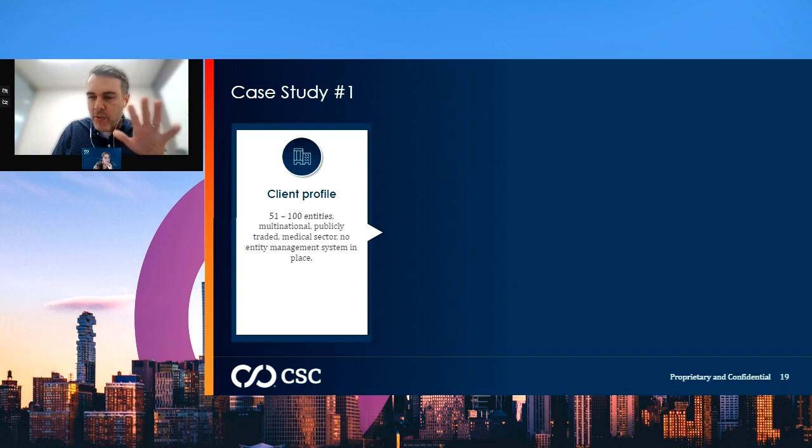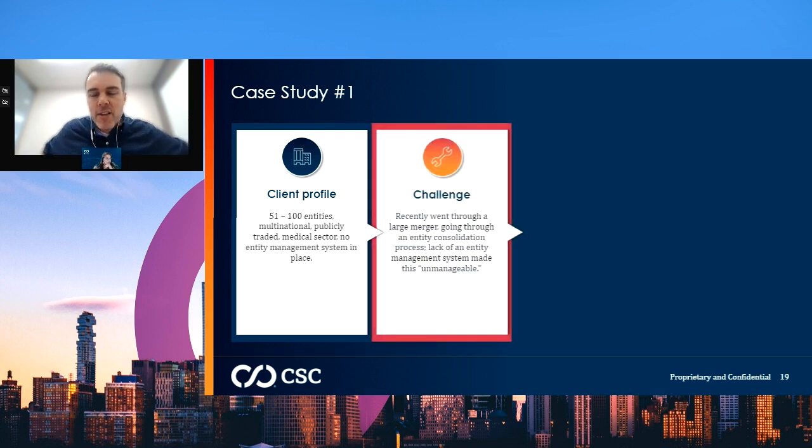So the first case study is a small to medium-sized client, more than 50 entities, but less than 100. They happen to have a multinational portfolio mix of US and non-US companies, and happen to be publicly traded. Critically, they didn't have an entity management system in place. So they were doing the best they could with things like spreadsheets and shared drives to keep everything together. And then what happened to them, which is not uncommon, and this happened fairly recently, is they went through a really large merger. As a consequence, they had to go through a process of consolidating and really rationalizing what are all these entities, which ones do we need, how do they come together from an ownership org chart perspective. And so it really became, using their words, an unmanageable situation without having software to assist them in that endeavor.